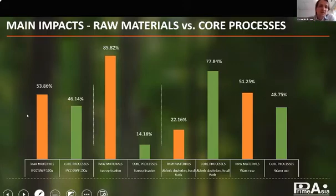And these are just some examples. So when you talk about global warming potential here, we could identify that 53% of the global warming potential comes from the raw material, and 46% comes from the core processes. So we need to work on those 46% to find ways to further reduce.